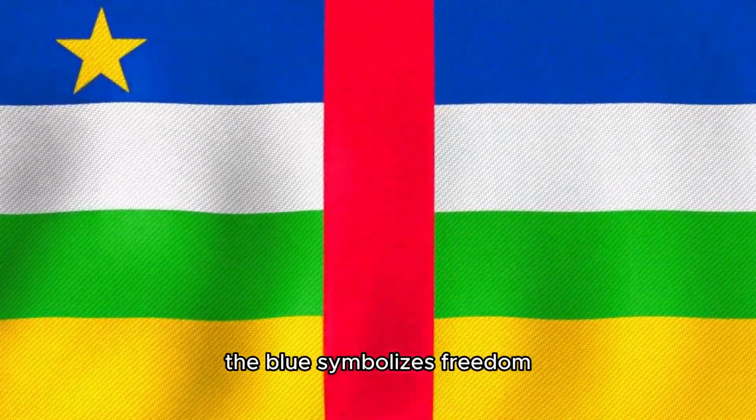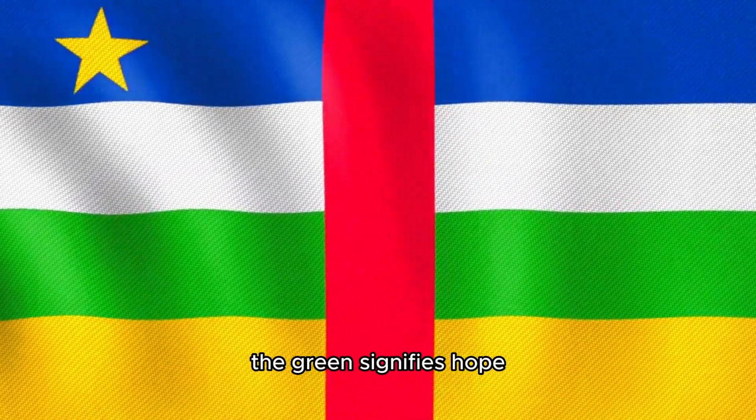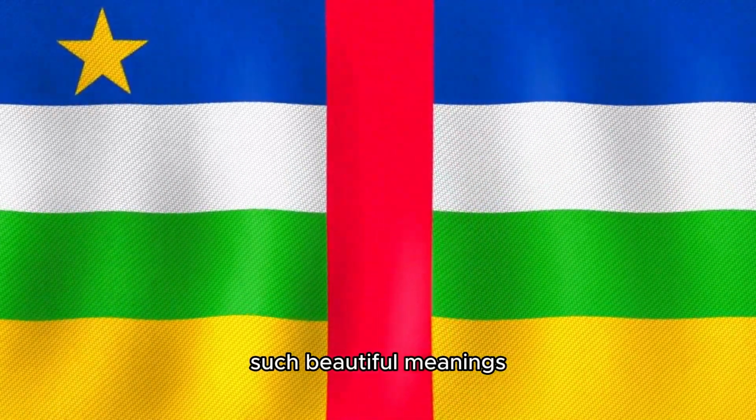The blue symbolizes freedom, while the white represents peace. The green signifies hope, and the yellow stands for tolerance and understanding. Such beautiful meanings, don't you think? Chad's flag has three vertical stripes of blue, yellow, and red.